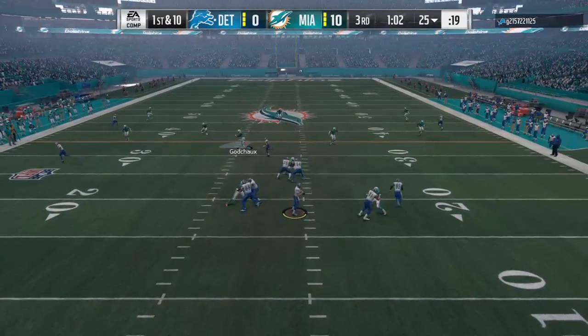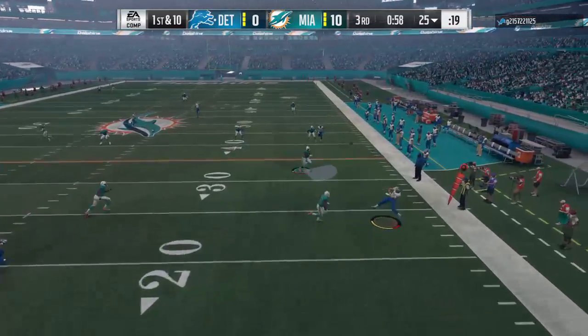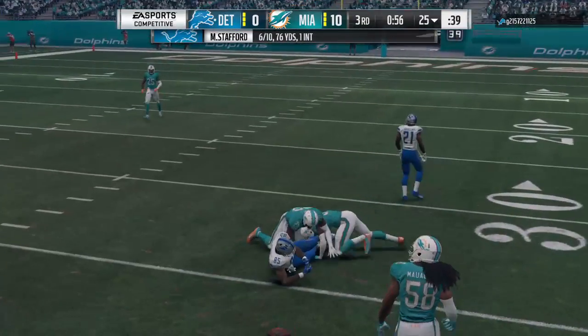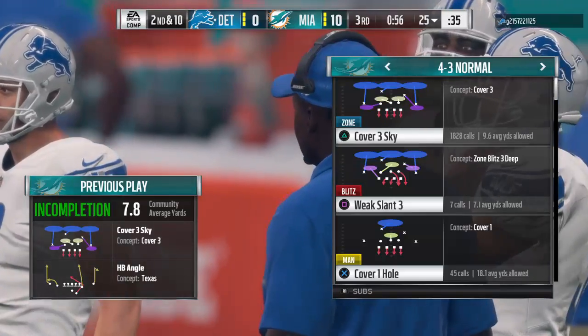After the interception, here's Stafford. Flush to his right. And now he'll turn, and off his back foot, he'll heave this deep. He couldn't quite hold it. Got hit. Ball pops out, incomplete.